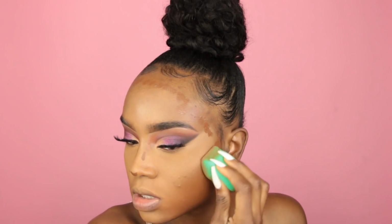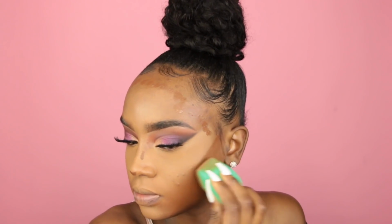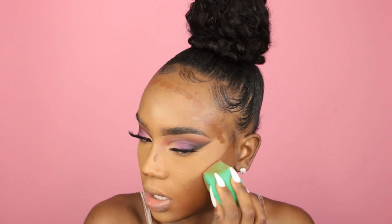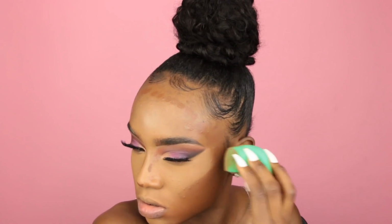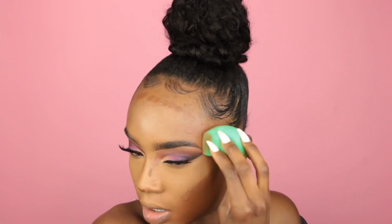I'm gonna use that same Eco Styler sponge, and I'm just gonna blend this concealer out. A little bit of this concealer goes a really, really long way. I didn't even need to apply that much at all. I'm actually really excited right now because you guys know I never cream contour at all. But this shade is like my perfect contour shade.